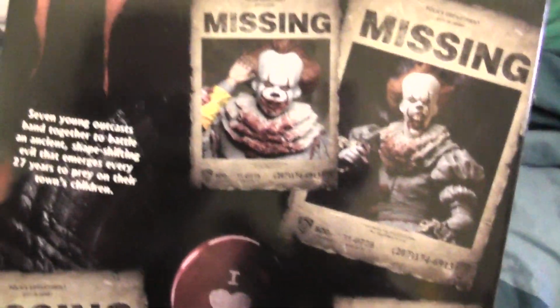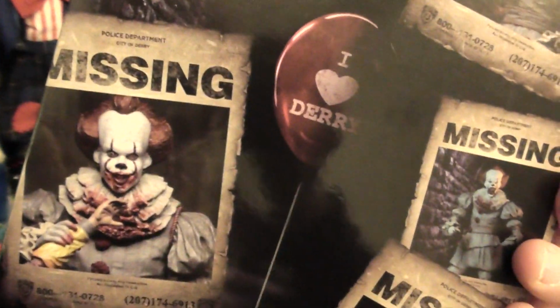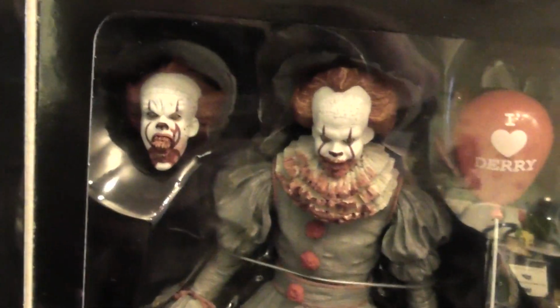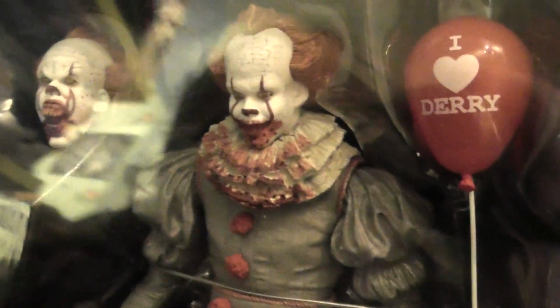And here you have some more accessories, like a bloody collar, a bloody figure, Georgie's arm, and a balloon that says I love dairy. And this clown is a bit darker. He has a darker grey color on his clothing. And he has a very bloody mouth. Actually, he has several bloody mouths. And Georgie's arm.